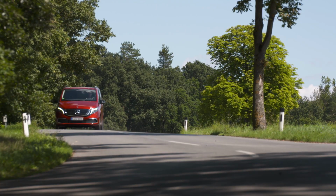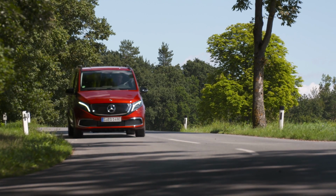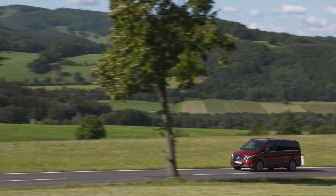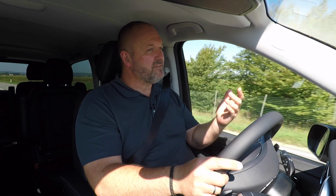The weight of the EQV empty is about 2,750 kilograms, and the maximum weight of the car is 3.5 tons. That's a lot, but to be honest, while driving through the countryside, you do not really feel the weight of the car except when you're braking. And the reason for that is we, of course, have a very heavy battery on board, but this battery is very low into the car, and that gives the car a very low point of gravity. And so the drive is, yes, very solid, and a lot more solid than I expected.